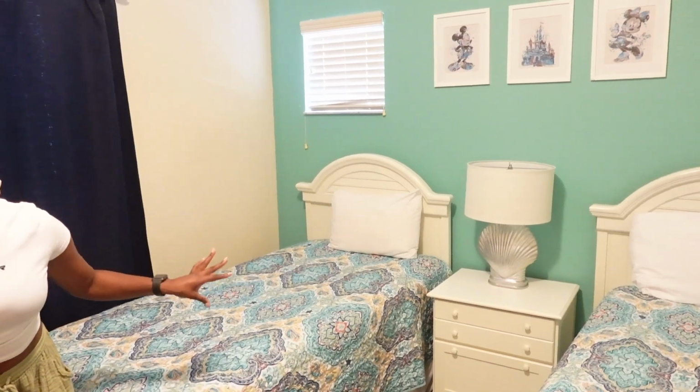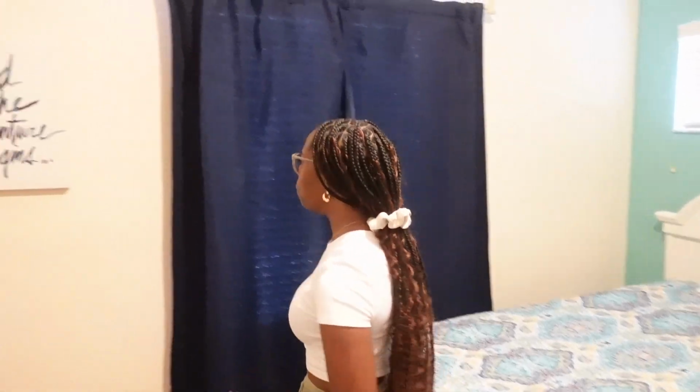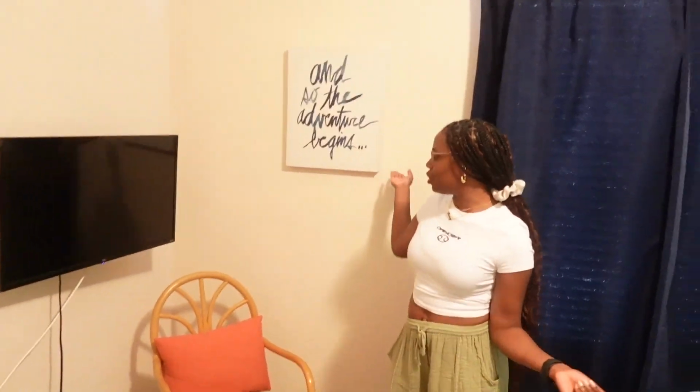It's a seashell. And if you notice throughout the entire Airbnb, you're going to see just different little details of seashells. It's like a tongue twister. And then over here we have some more artwork. It says, "And so the adventure begins."